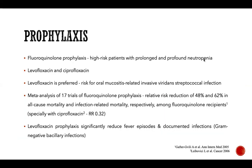Now, in terms of prophylaxis, we do not practice prophylaxis in our unit, but some Western data has suggested that prophylaxis is applicable specifically for high-risk patients with prolonged and profound neutropenia. Prolonged means more than 7 days and profound means an absolute neutrophil count of less than 100. Fluoroquinolone prophylaxis is suggested; you can use levofloxacin or ciprofloxacin. Some studies show levofloxacin is preferred if the risk of oral mucositis-related viridans infection is high.